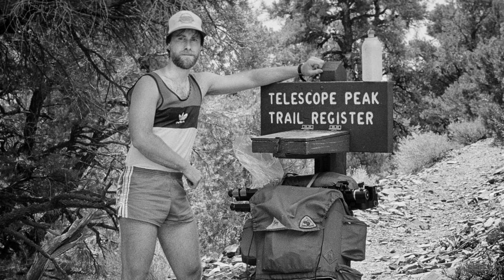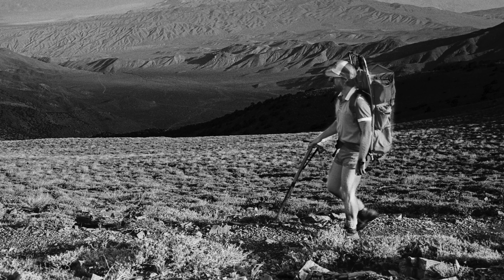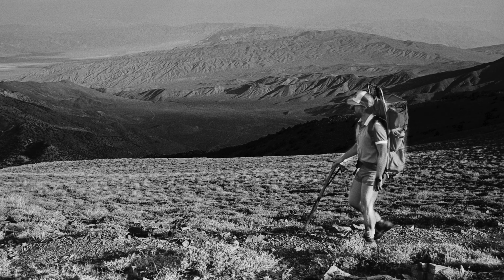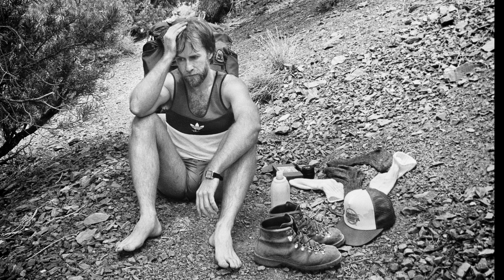It was during, let's call it the pre-digital camera era, when I first solo hiked up Telescope Peak. I knew little about the trail other than what I saw on the map, and that didn't look so hard. I suffered for my ignorance.